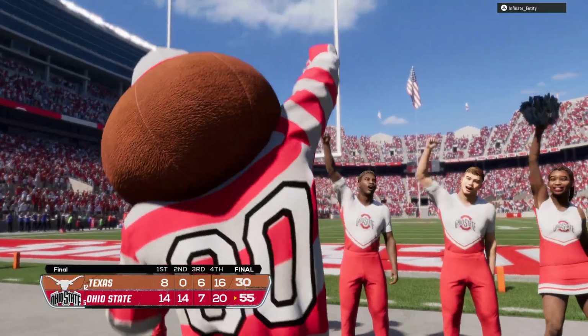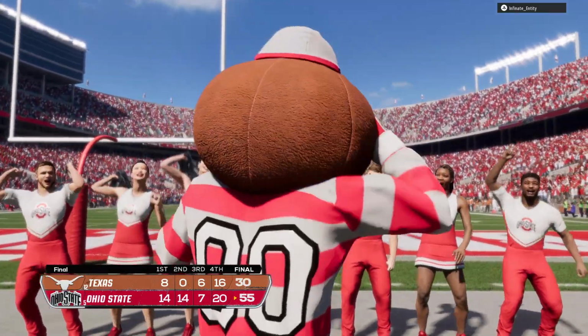I know both of these teams were ranked, guys, but it really seemed as if they weren't on the same level in this game.